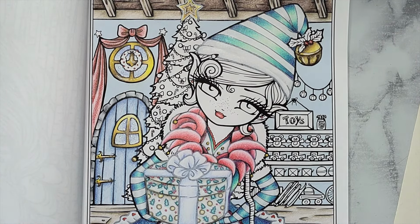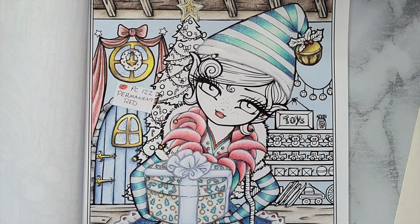All right, got distracted. Ring needed something. Where were we? Okay, permanent red.